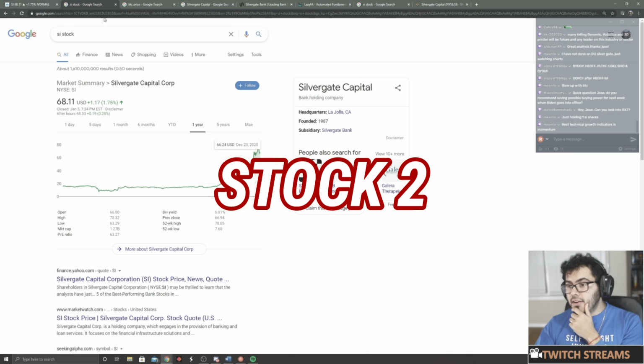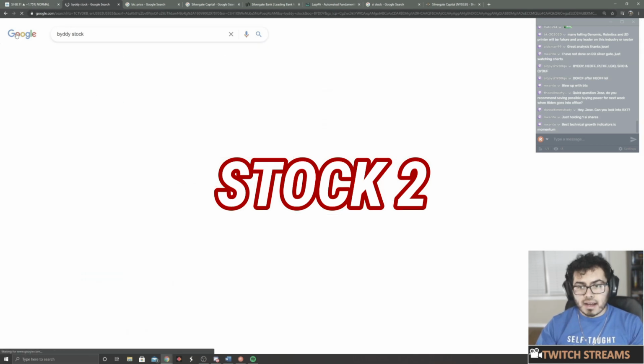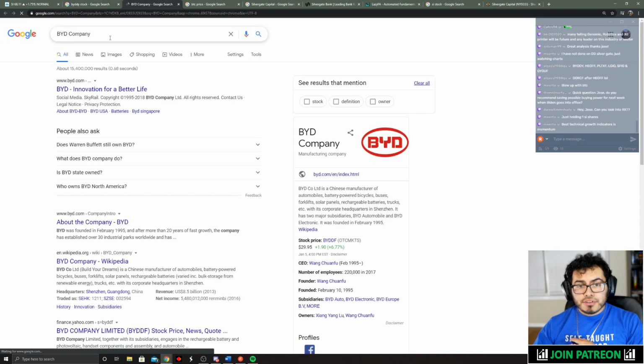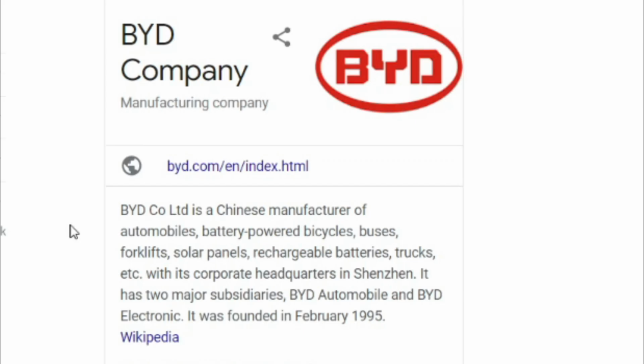We are gonna take a look at BYD stock. So this is the BYD company. Let's take a look at them first. BYD is a Chinese manufacturer of automobiles, battery-powered bicycles, buses, forklifts, solar panels, rechargeable batteries, and trucks, with corporate headquarters in China. It has 2 major subsidiaries, BYD Automobile and BYD Electronics.